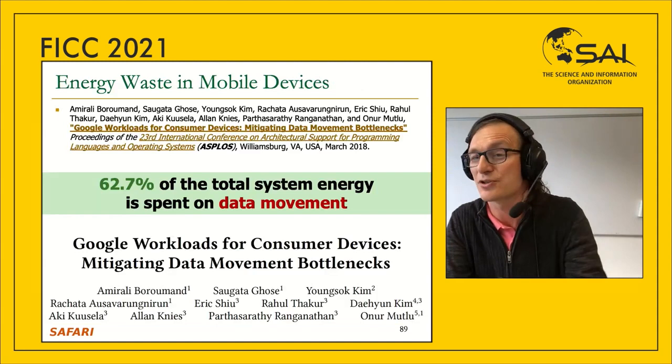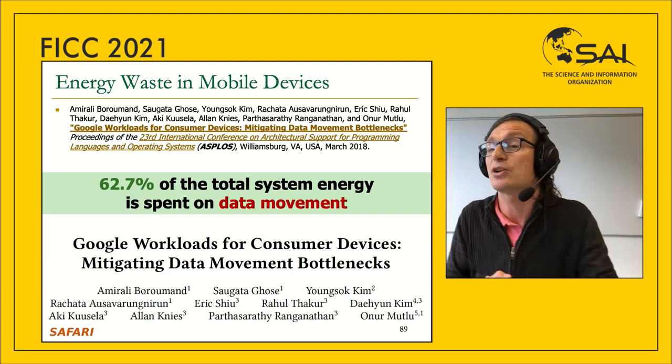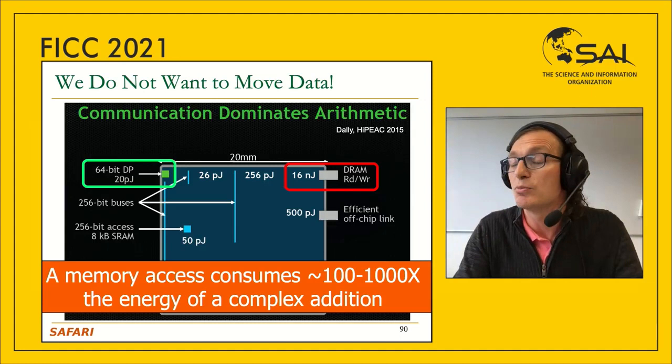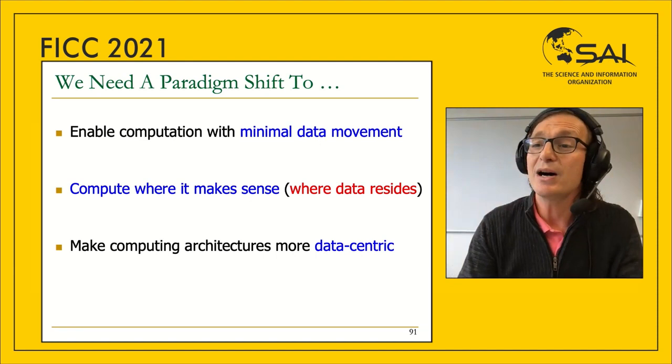Which means that, does it really make sense to bring the data to the processor to do a very cheap, energy-wise, sophisticated operation? Why not do the operation on the memory side? But because we're not doing that today, more than 60% of the total system energy is spent on data movement in many devices. Basically, I will argue that we do not want to move data because data movement is very performance costly and energy costly at the same time. So what do we need to do? We need a paradigm shift to enable computation with minimal data movement, compute where it makes sense, where data resides, and we want to make computing architectures more data-centric.